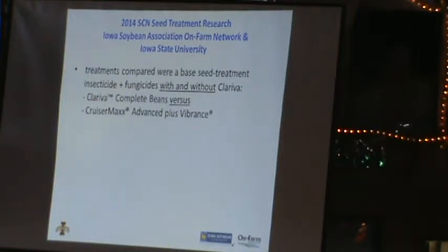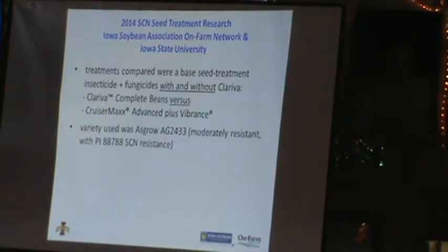Has everybody got that? So to compare with and without Chloriva, the bacterial parasite, you have to compare this product name to this one, because that's just how they sell it. You'll never be able to buy just Chloriva. You'd have to buy Chloriva Complete Beans, which is Cruiser Max Advanced plus Vibrance plus Chloriva.